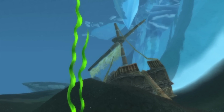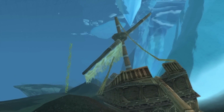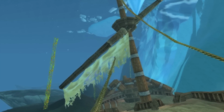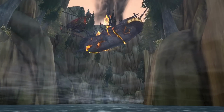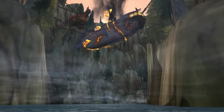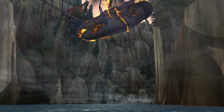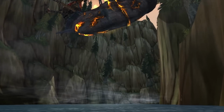There are quite a few ships in this area, likely because of the many ice caps that dot the shoreline. I decided to swim into the titular Fjord to explore what lay underwater, and I found the infamous burning ship held aloft by the spears of the dragon flayers.